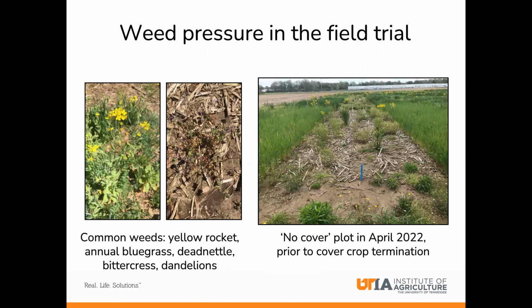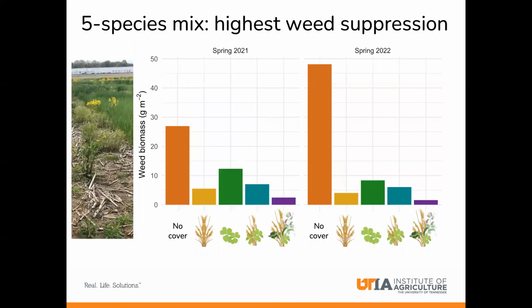Of course, in both cover crop seasons so far, we've seen a lot of weeds, including primarily yellow rocket, dead nettle, and some grasses. The photo on the right here shows a no cover plot in the spring of this past year, right before cover crop termination. Here are the data on weed biomass after the first and second cover crop seasons. Again, these are averaged across our different cropping systems. In both years, all cover crop treatments suppressed weeds relative to the no cover control. And the 5-species mixture does the best job at suppressing weeds in both seasons.